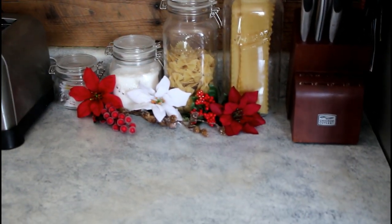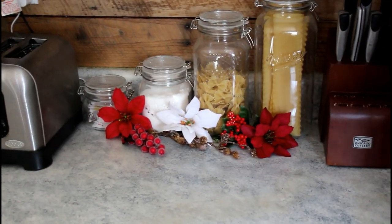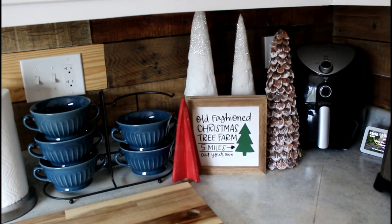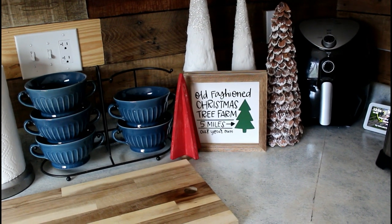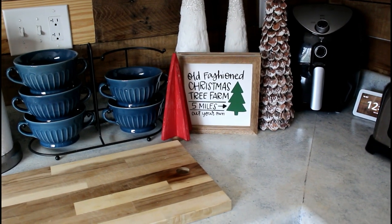So I just have some mason jars on display out here. And again, I just pop those florals in there to kind of tie everything together. I love this little area over here. I just have some more of those Christmas trees. The pine cone one, Daniel actually picked out, but that sign is actually really, really cool.